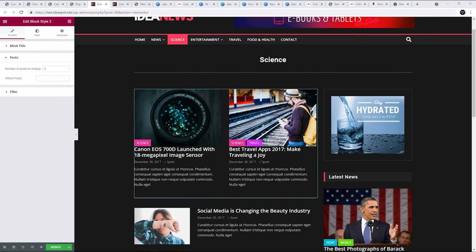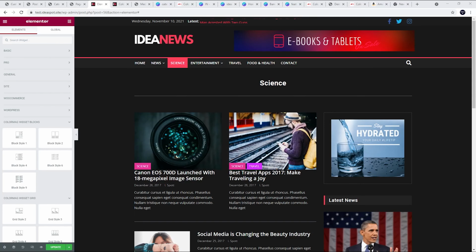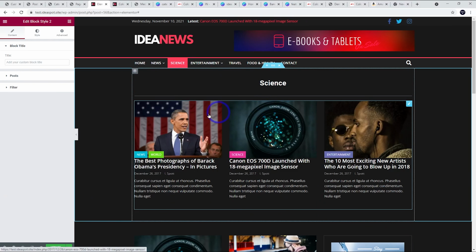And you can get to any of those blocks like I showed you before. Down here, they've got the styles 1, 2, 3, 4, 6, and 9 in the free version here. And you can just drop these wherever you want. For example, I could put a block style 2 below the science heading there, you can just pop that in. And there we go.